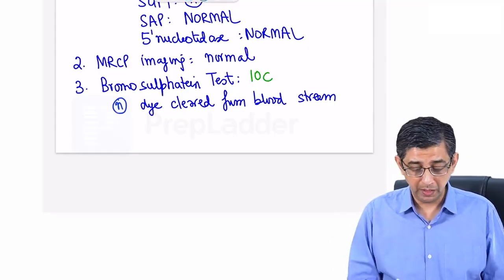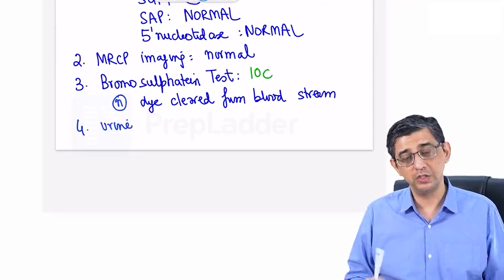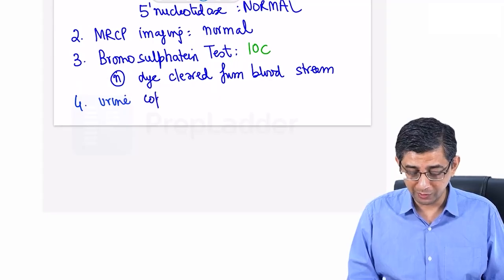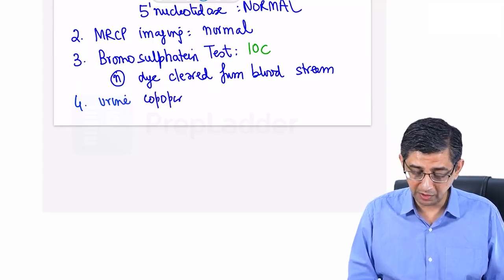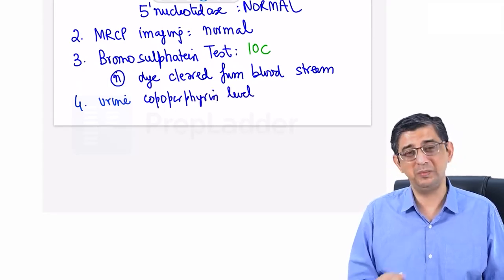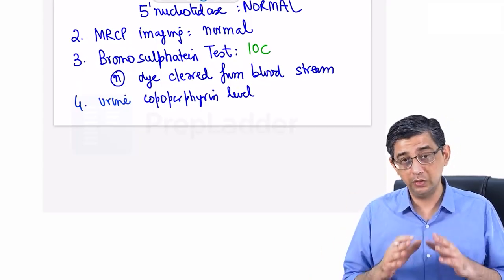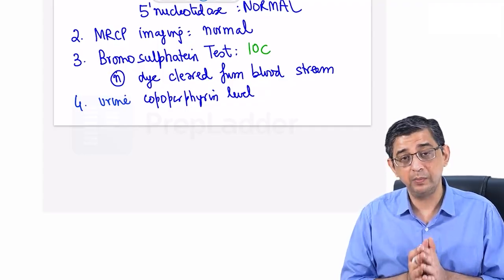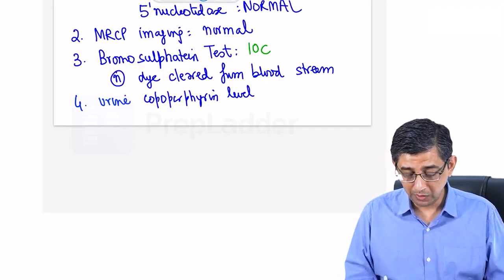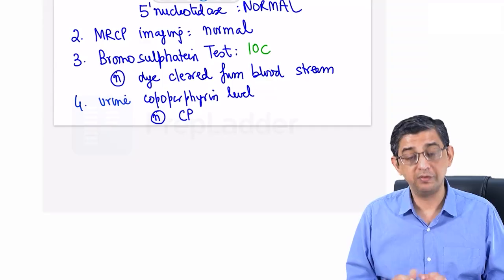Additional tests that could be helpful in diagnosis, and they are mostly there to trouble you, include urinary coproporphyrin values. Now listen to what I say next very carefully, because a technical aspect is coming up, and going into the biochemistry of it does not add any yield to your knowledge. So you need to focus on some very fundamental issues. I want to teach you that in a normal individual, CP stands for coproporphyrin.